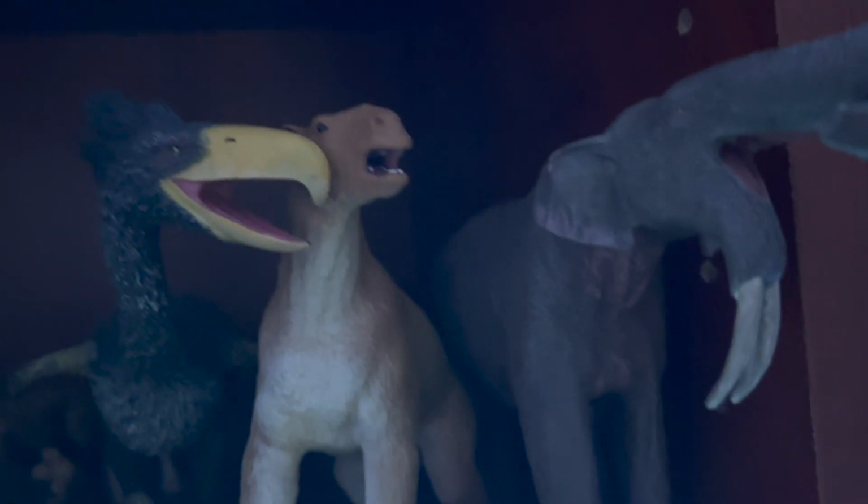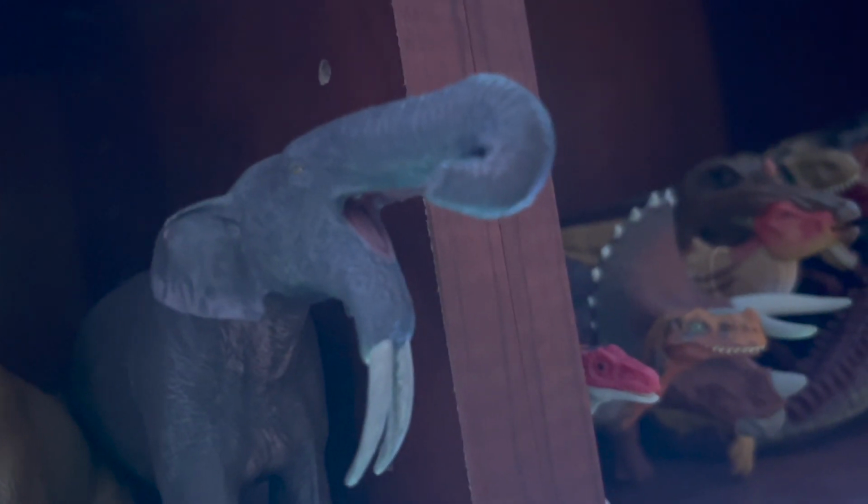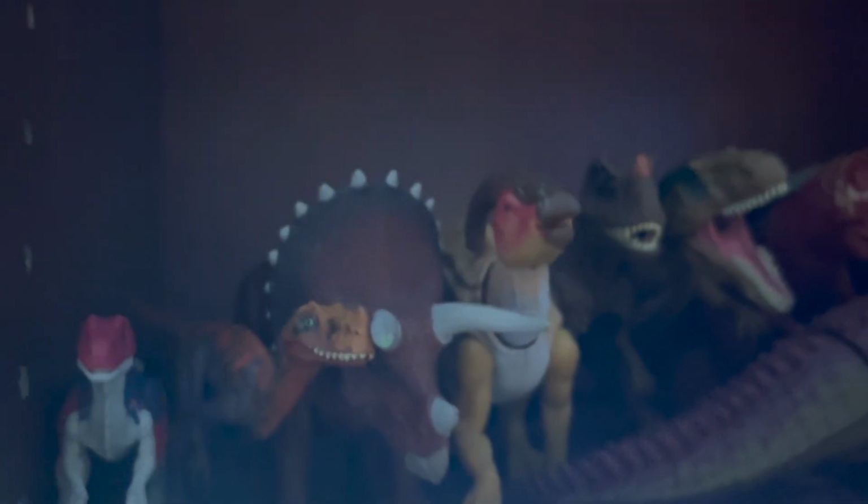Some prehistoric horses, including this one, the Meryhippus, which is my personal favorite, and the Eohippus which I got from the same guy who got me the Hatzegopteryx. Pretty nice stuff. Then the last stuff on the main shelves here, and luckily I have a step stool for this, is the Mattel shelf.